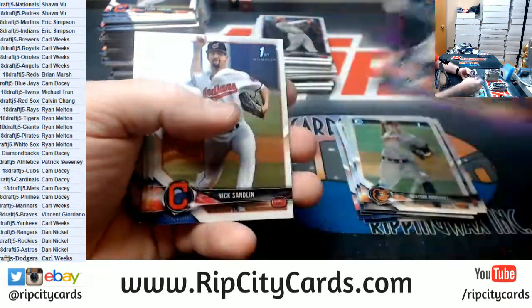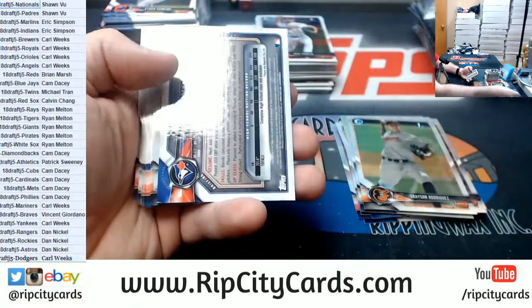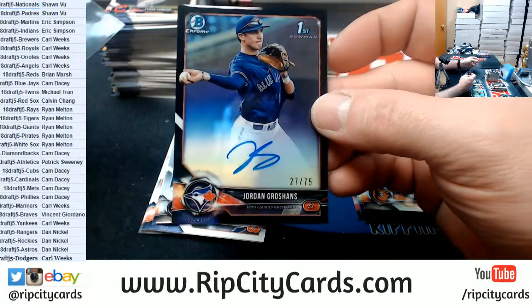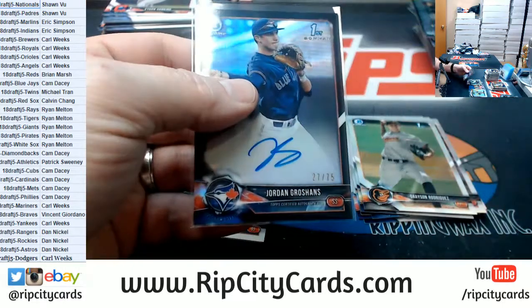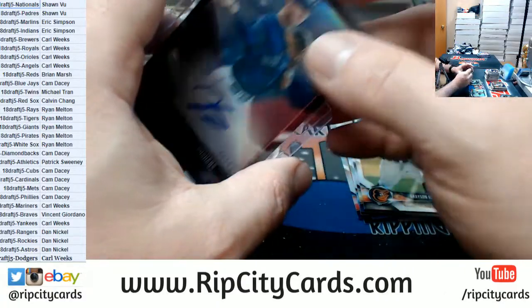Brennan Davis to 250 for the Cubs. A Groshans black to 75 for the Blue Jays. Nice card. This case has been strong. Have been real strong.